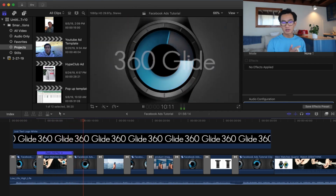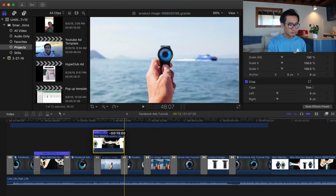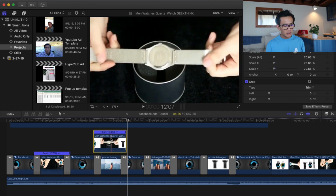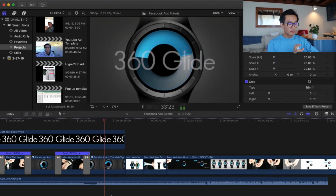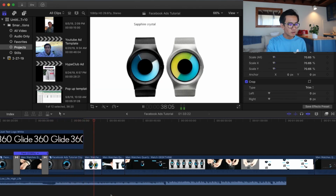Zoom out. How awesome is that? So, repeat that again. So I find clips of the watch and slip them in. Every time there's a still image, I'll put in footage of the watch being used and moving around, just to make it more life-like.